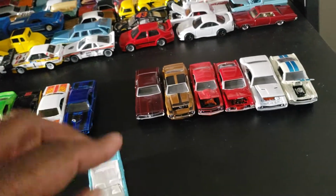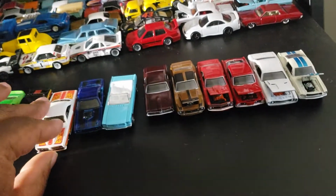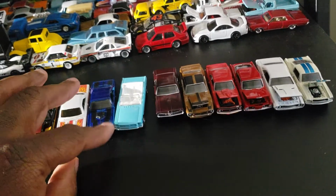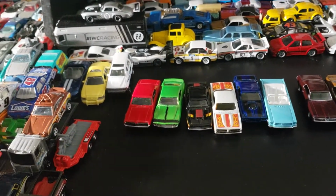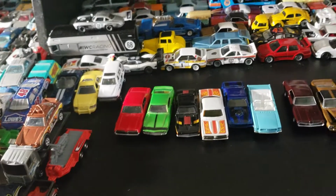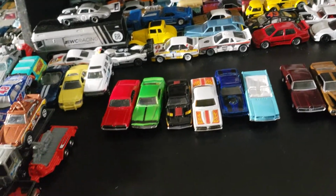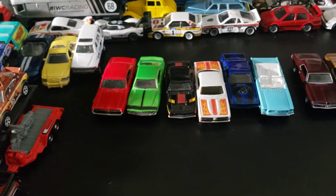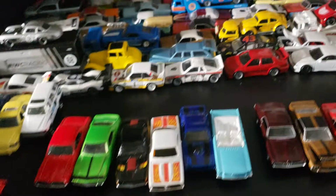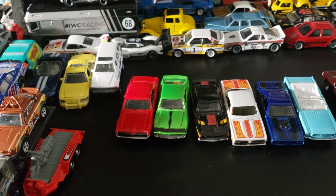But believe it or not, the first pony car was actually the Plymouth Barracuda in 1964. With that said, yes, the Mustang was out in 1964 too, but the Plymouth Barracuda debuted, I want to say, a couple of months earlier. It's not that much time, but the Plymouth did debut before the Mustang. So I know people are gonna be in there like, oh, Mustang came first. No, it didn't. Do your research. But we're dealing with diecast here, so let's start off.